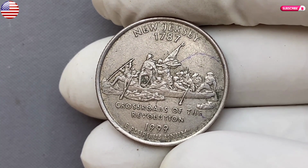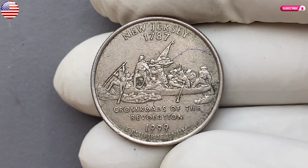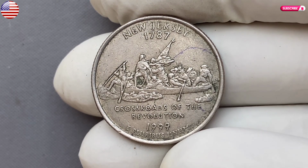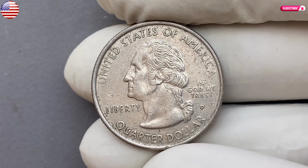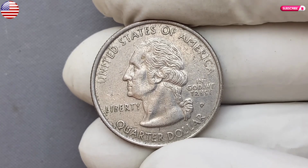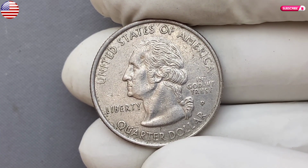You heard that right. A single quarter that might be worth more than a luxury car, or even a down payment on a house. But before we get to the jaw-dropping number, let's start with a little backstory. The year was 1999. The U.S. Mint launched the historic 50-state quarters program, releasing 5 new designs each year to honor every U.S. state in the order they entered the Union. And New Jersey, the third state, made its debut in that very first year.